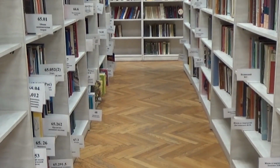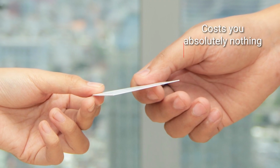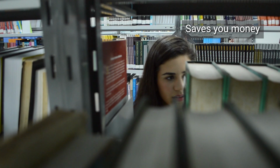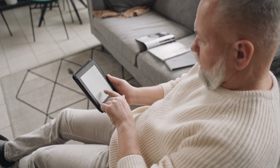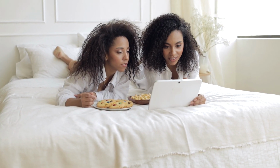Now, you might be familiar with your local library. However, if you're not, now is the time to get that library card. The number one reason is it costs you absolutely nothing to get a library card, and the next reason is it'll save you a lot of money in the long run. There are a number of apps that let you hook up your library card and borrow books, audiobooks, comic books, and even movies and TV shows for free.